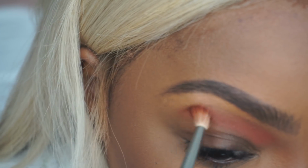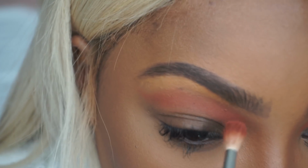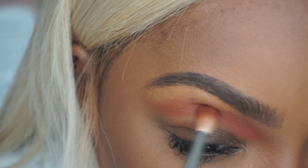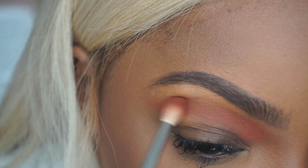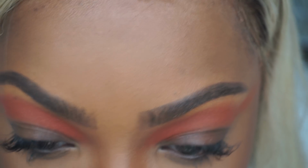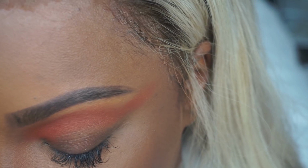Nikkie has hooded eyes, but her eyeshadow looks are always popping. Like I don't understand. I love her work. She's so good. We looking swoopy. Okay, this is bold. All right, let's see what she said to do next.